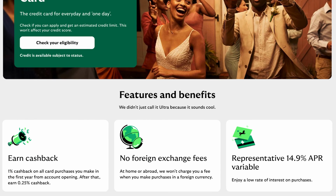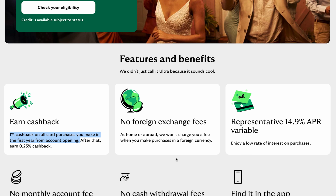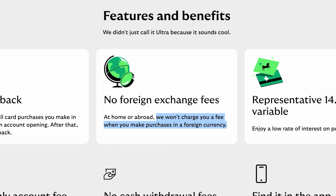So does that mean you should never use it? Well, not entirely. There's one situation where using an Amex abroad actually makes sense. But for your everyday holiday spending, coffee, taxis, jet skis, for that, you want a card with no foreign fees. Something like the Lloyds Ultra, there's nothing on foreign transactions. You get 1% cash back in your first year. There's no monthly fee. So the same £2,000 holiday spend would actually be 20 quid back instead of 80 quid down.